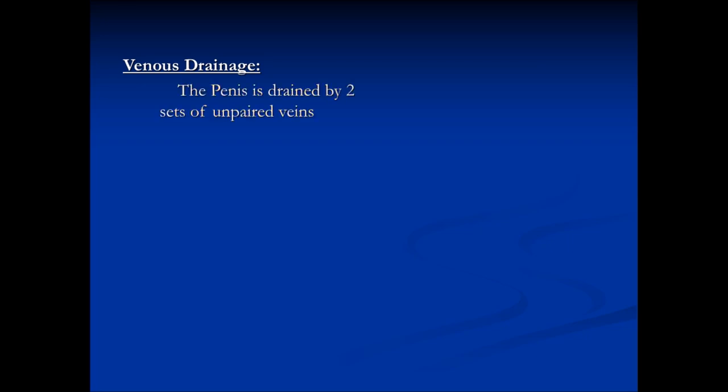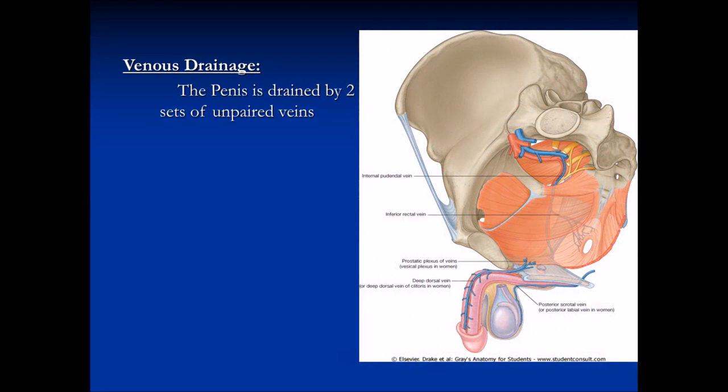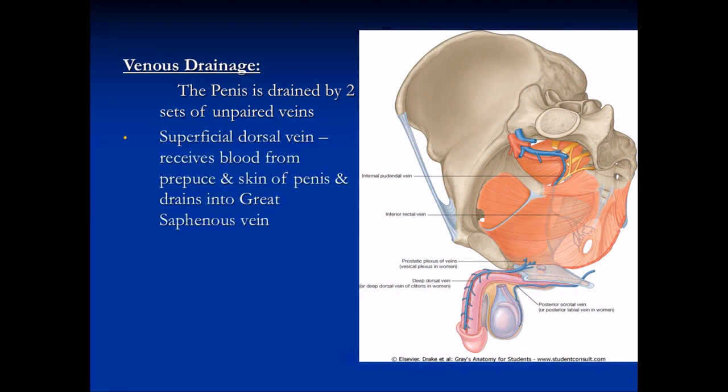Coming to the venous drainage. Venous drainage is by two unpaired veins. One is called the superficial dorsal vein. So here is the deep dorsal, and on the top we will have the superficial dorsal vein, which will receive blood from the prepuce, that is the foreskin, the skin which is in front of or around the glans penis, as well as the skin of the penis, and drains mainly into the great saphenous vein or the large saphenous vein. Okay, so the skin of the prepuce and the skin of the penis will be drained into the great saphenous vein.